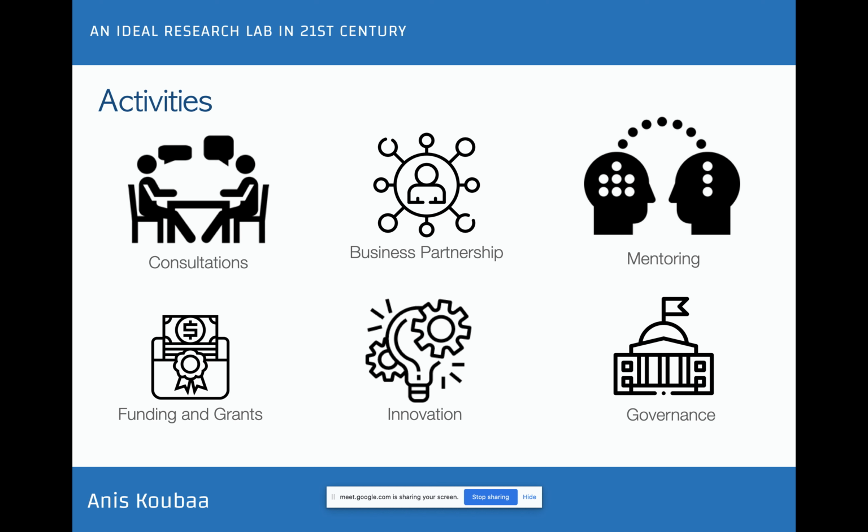Mentoring is a really very important duty for the research labs. You should mentor faculty members, junior researchers, and undergraduate students, graduate students as well. They have to be made part of the lab.